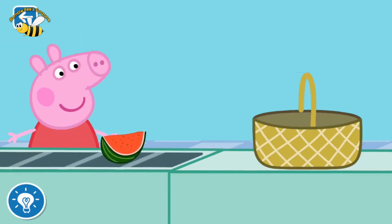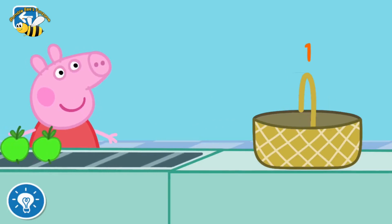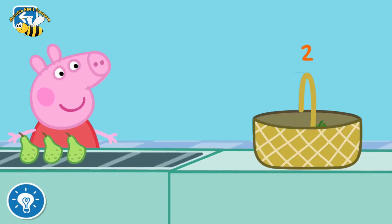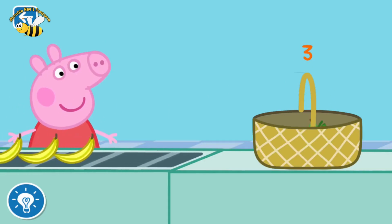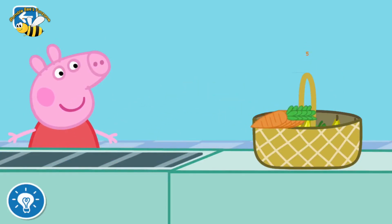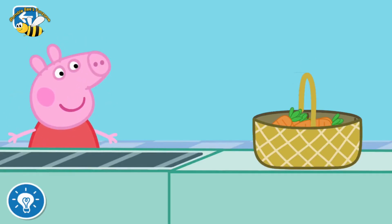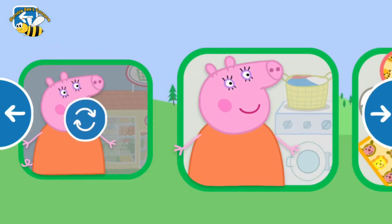Can you help Peppa pack the items into the shopping basket? 1 watermelon. 2 apples. 3 pears. 4 bananas. 5 carrots. Well done. You have packed all of the shopping. Super potato.